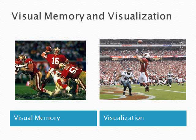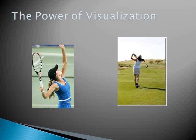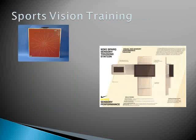But the other thing about visualization is that it can be powerful for your overall, I don't want to say self-esteem, but your confidence level with what you're doing. So I guess it would even apply to track, visualizing yourself going over the hurdles, or even visualizing yourself winning. So we talked about the tennis player, and that's certainly true of golf too.